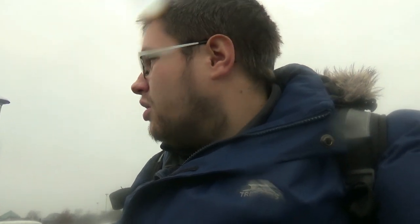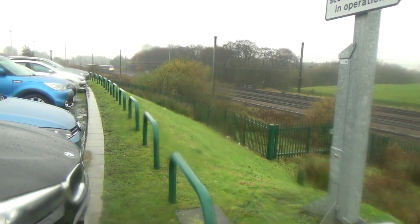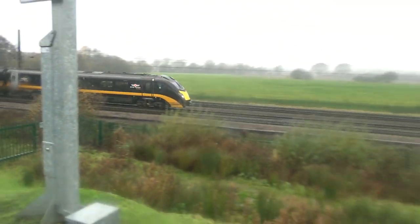So we're going to watch trains from here for at least an hour, or until I get very wet. It'll be one of the two. And then we'll hop back on the park and ride to York train station, and once I'm back there, I shall get the X36 to Elvington. Yes, it's the X36. It goes fast to Elvington. Oh, here comes a 180 from Grand Central. I think this is going to Sunderland. 180 something.